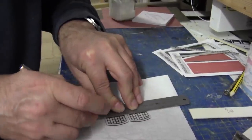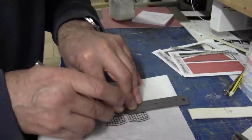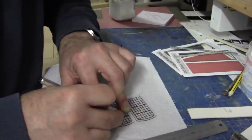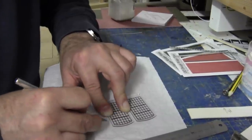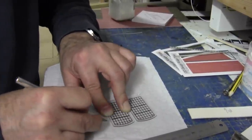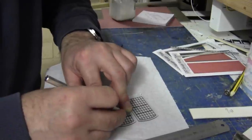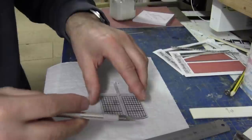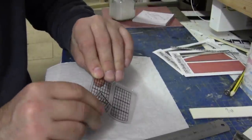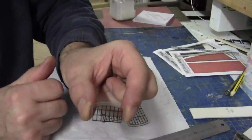So I'm just going to keep scoring it, and eventually, hopefully, I'll be able to cut through them. If it works, then happy days. Perseverance is the game here, I think. Halfway through, hopefully that should just snap now. Yep, one down and another eight to go. That's all I was after, just the top half.